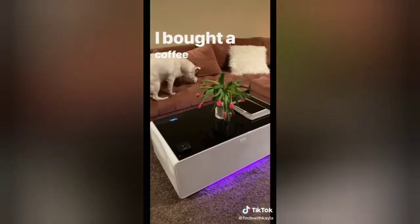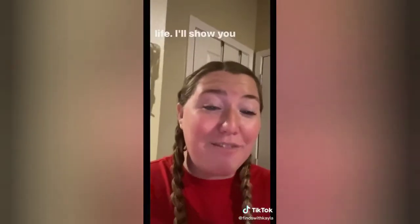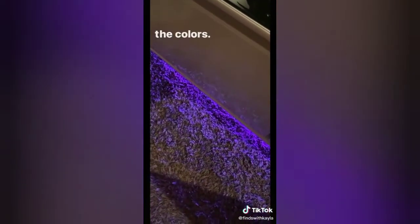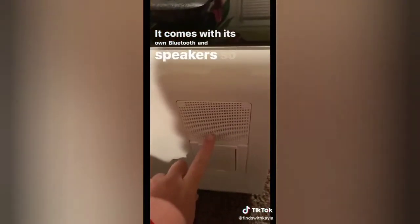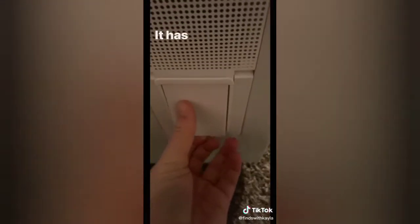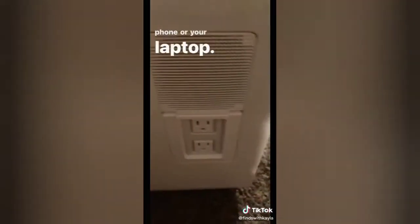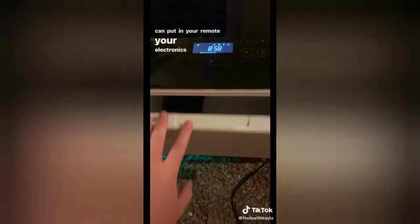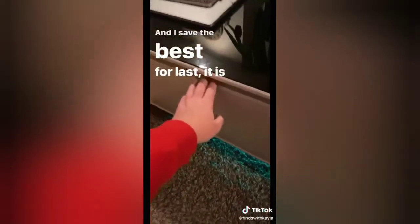I bought a coffee table. It's literally the coolest coffee table I've ever seen in my life. I'll show you what it does. So first off, it lights up at the bottom and you can change the colors. It comes with its own Bluetooth and speakers, so you can listen to your TV or your phone through the coffee table. It has plug-ins and it has USB ports so you can charge your phone or your laptop. It tells you the time and it has drawers so you can put in your remote, your electronics, or your snacks. And I saved the best for last.